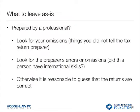Now, it might not be necessary to do anything on your certification test. And this is usually going to be the case when your tax returns were prepared by a professional, because I think you have some ground to stand on if you're relying on an expert or a professional who does this for a living.